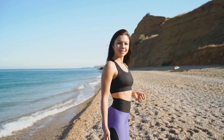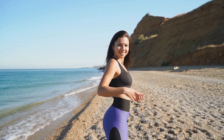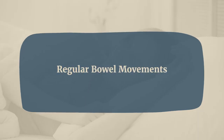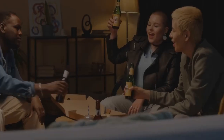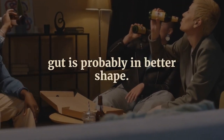Signs your gut health is improving. So, how do you know if all these tips are working? Here are some signs your gut health is on the up and up. Regular bowel movements. No more bloating or constipation. That's a good sign. Better digestion. If you're not feeling as gassy or bloated after meals, your gut is probably in better shape.